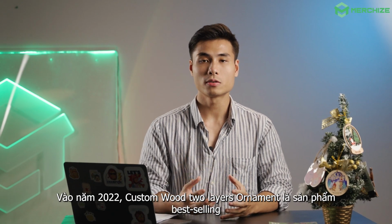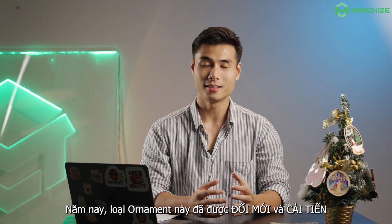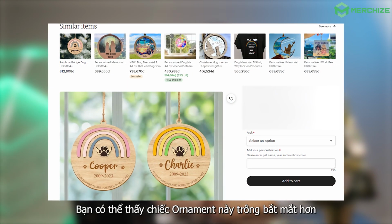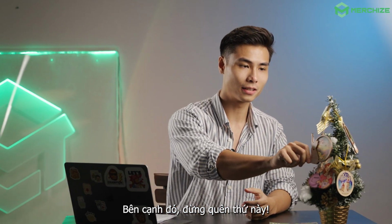In 2022, the custom wood two-layer ornament was the best selling. And this year, this ornament has been renewed and improved. As you can see, it has more eye-catching detail. And besides, don't forget something like this.